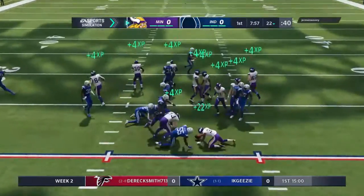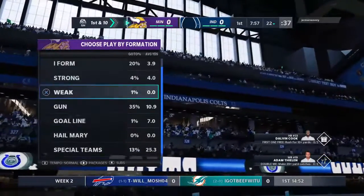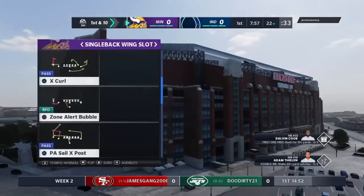And he returns this to the 22. Abdullah on the return. The Vikings take over 1st and 10 at their own 22-yard line.